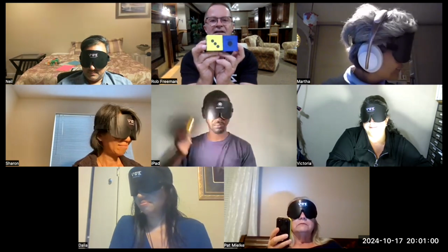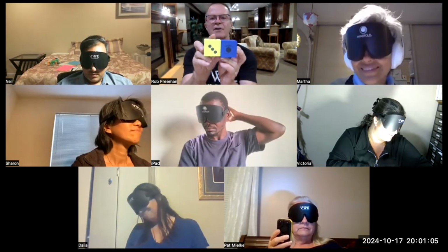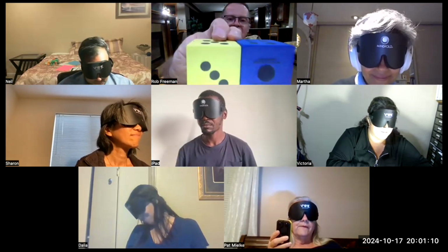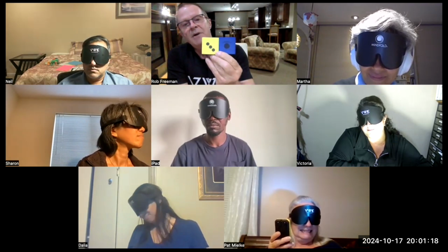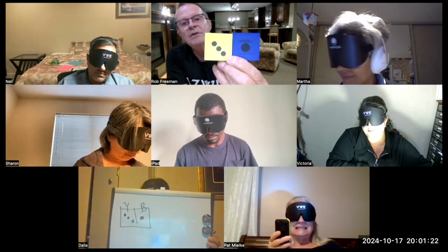Have 2 dice in your screen. They're side by side. They're 2 different colors, and there are 2 different numbers on the dice. You can tell me each color. You can tell me what side they're on. You can tell me each number, or you can simply let your Mindsight add the two of them together.